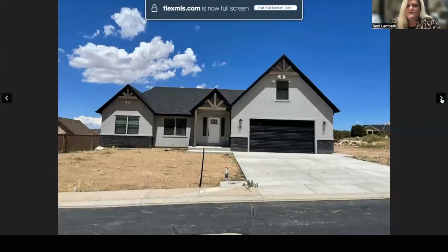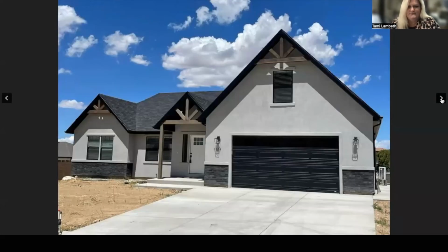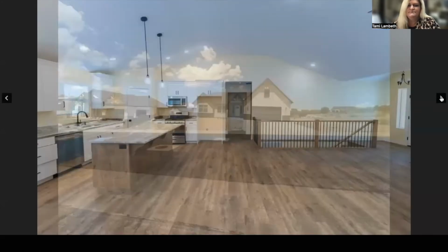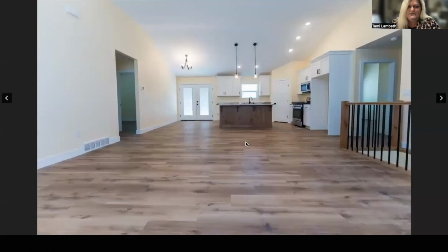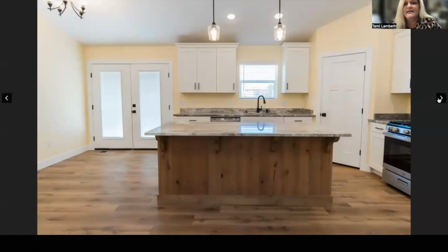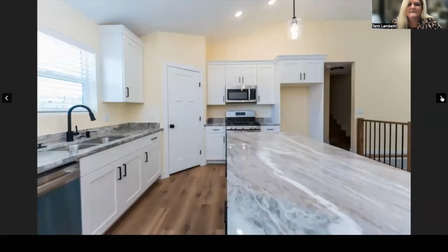Okay. Before I forget, they do say that there is RV parking. Probably over here. Right. Kitchen and family room. Open floor plan, that's really popular. Are you guys liking the yellow walls? Let me know in your comments. The white cabinetry is nice.